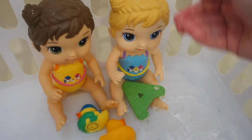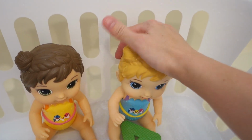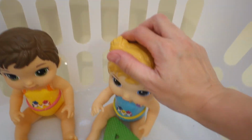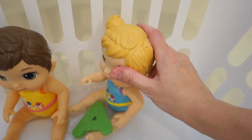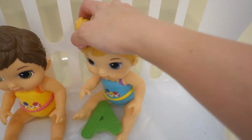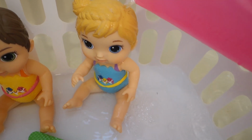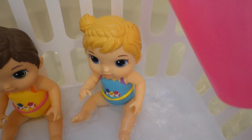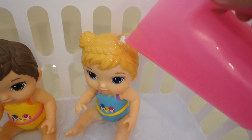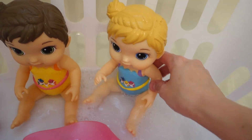Okay, Lucy, you first. Scrub up your hair, scrub, scrub, scrub. I always start with their hair first. Their ears. Close your eyes. Close them, close them. Good job. One more time, close your eyes. Okay, good job. You're all rinsed off.